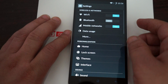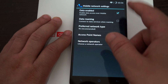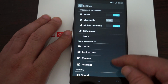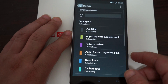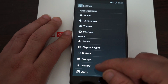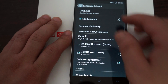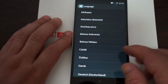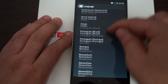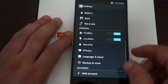Okay, now let's just go into settings real quick, and mobile networks, that's turned on, so you can select 4G from there. Bluetooth, again, 4.0. Memory storage, which we've gone through, 16 gigabytes ROM. And we'll check out apps in a second. Language. So it comes with multi-language, which is cool. And it looks like we're about to run out of time here, so we'll continue with going through all the pre-installed apps and then doing some web browsing in part 2.